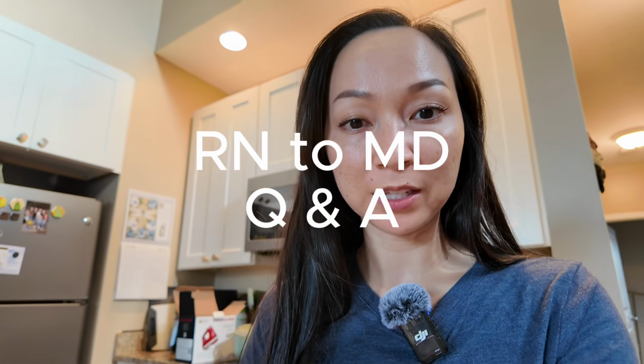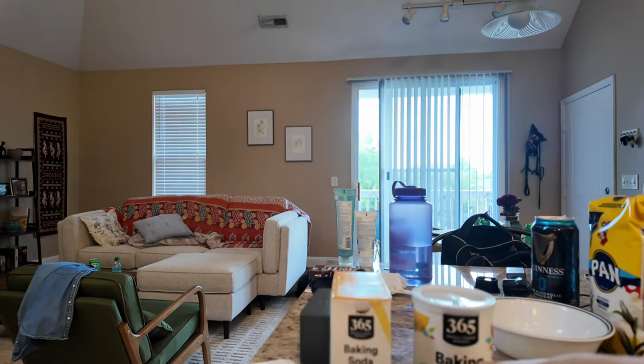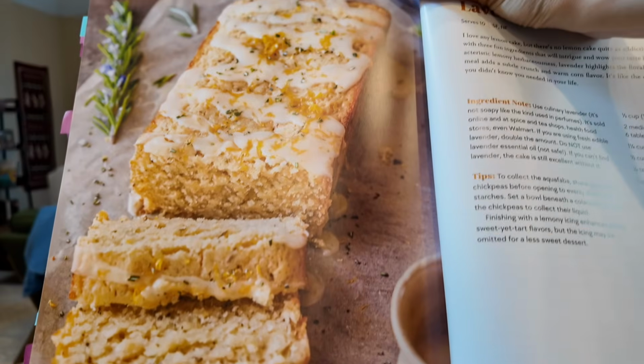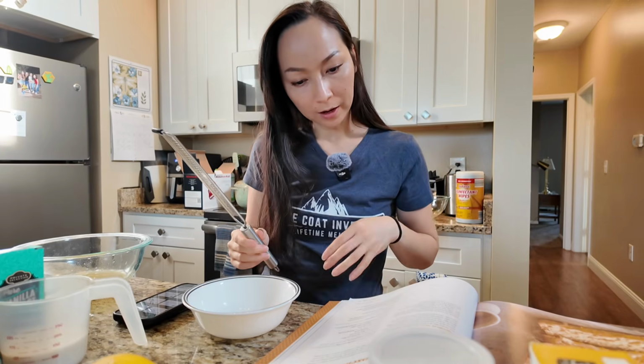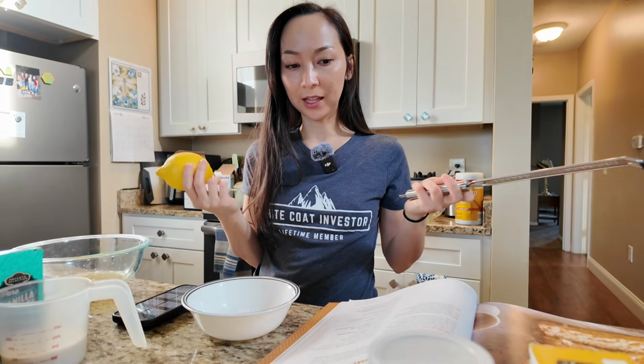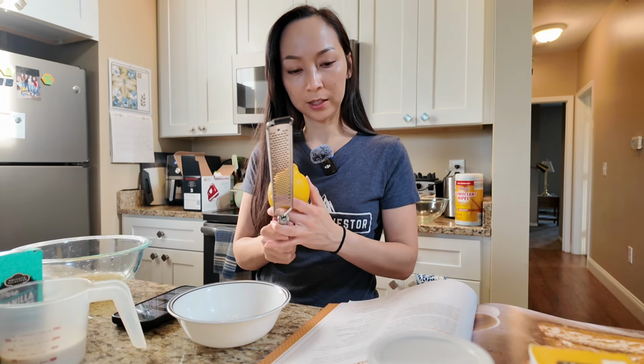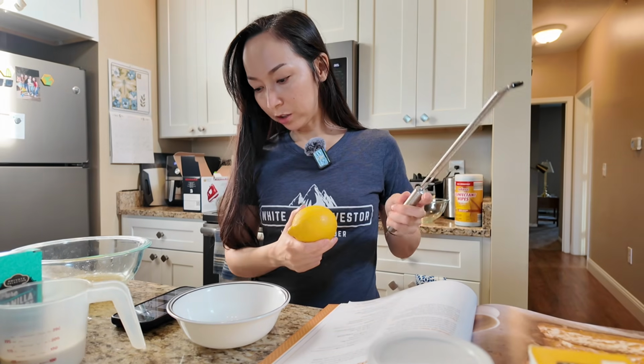Hey everyone, today I'm going to be making a lemon corn cake with lavender and rosemary while I answer all of your questions that you've sent me on Instagram about RNtoMD. This is what we're making today. Doesn't that look delicious? All right, I have to zest a couple of lemons, 2 medium lemons. This is a lemon corn cake, so that's gonna be an interesting combination of tartness and cornmeal. So let's answer the first question.